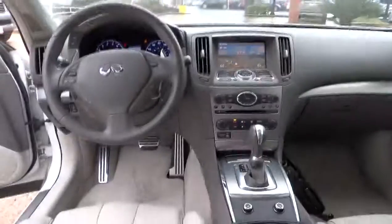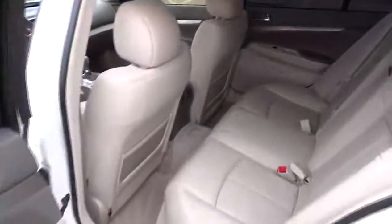This vehicle qualifies for CARFAX buyback guarantee. Searching for a dependable vehicle that looks great too? You found it, so stop in today.